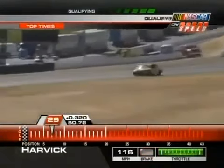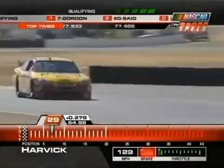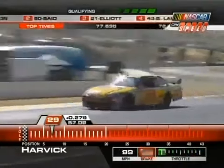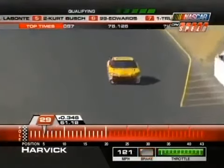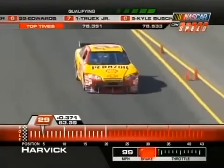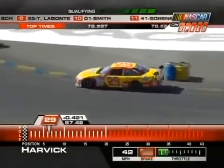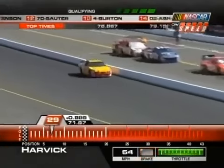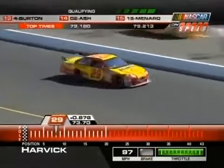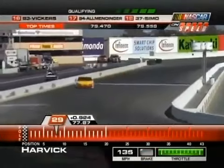Kevin was ninth quickest in practice. Looking to back that up here, possibly in the top 10. Robby Gordon on the provisional pole. Car looks really good through the S's. Got through 10 good, too. And if you have to turn to the left, you have to turn to the left just that little bit. And that hurt him a little bit on the exit of turn 11. Checkered flag for Kevin Harvick.